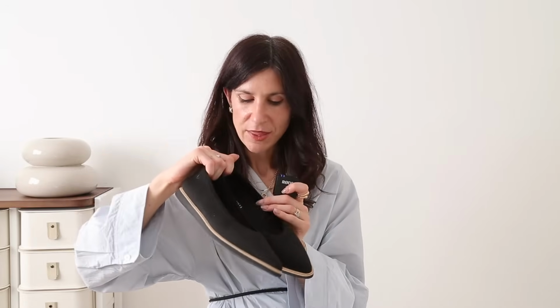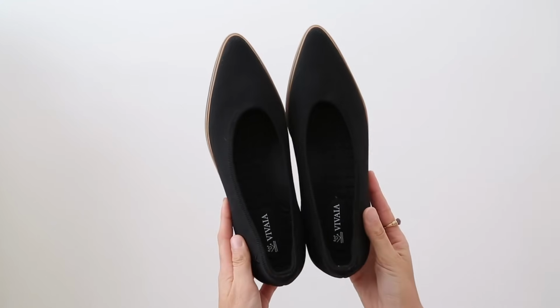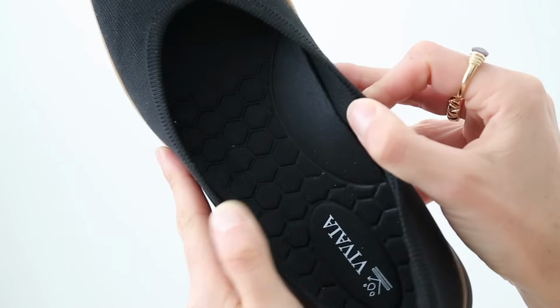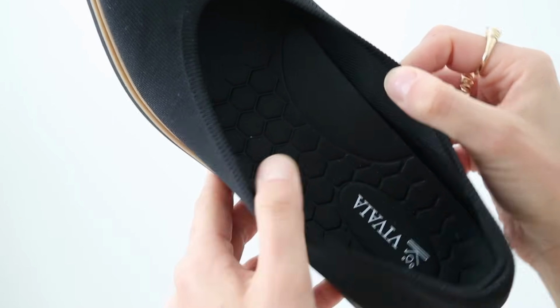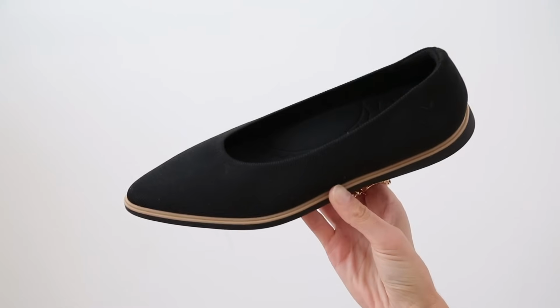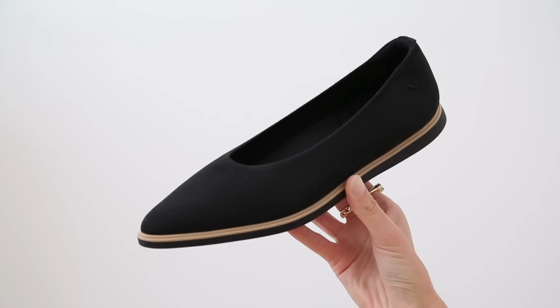So for this first outfit, I am going to be styling the Veronica Walker flats from VIVAIA, and I think the key thing that I really like about these is that they are really widely cut, but also they feature this diamond cushion insole and extra arch support. So they're incredibly comfortable. And if you are someone who does have a high arch, your arches are going to feel incredibly supported by these shoes. The padding in the sole helps to contribute to that sense of comfort when you're wearing these shoes. And I really like the fact that they also feature a responsive high density outsole.